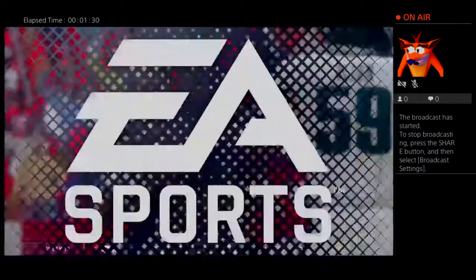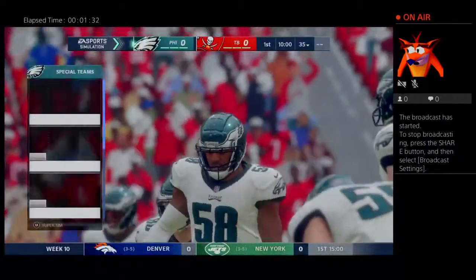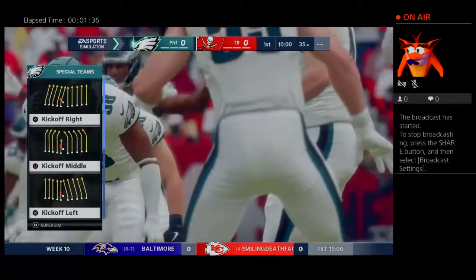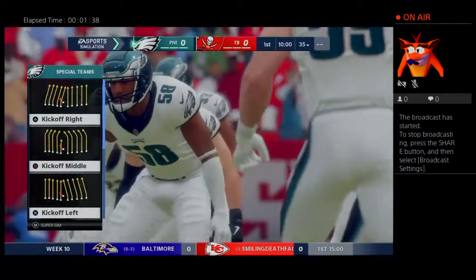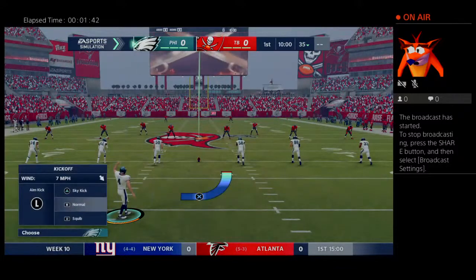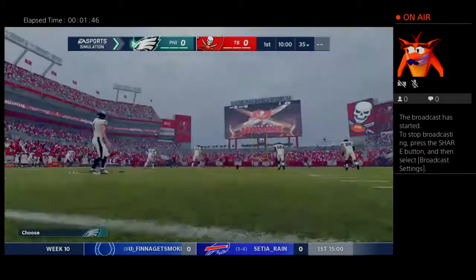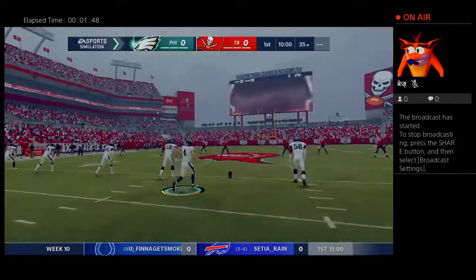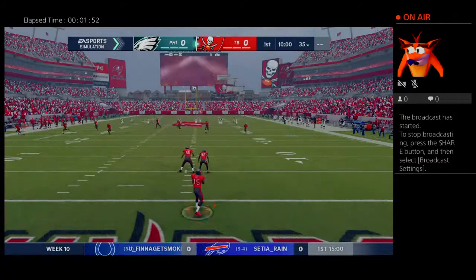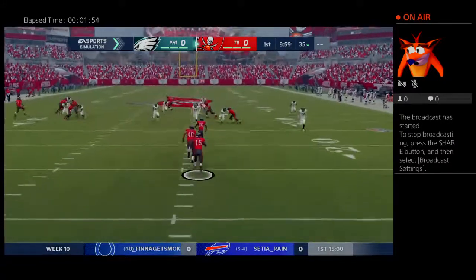Well, it wouldn't be Florida without this. A heavy tropical rainstorm coming down just prior to kickoff here in Tampa at Raymond James Stadium. Today we hit Week 10, and we've got a good one in store between the Philadelphia Eagles and the Tampa Bay Buccaneers. The shadow's starting to get a bit longer. Week 10 of the NFL season is here, and we're underway on EA Sports.